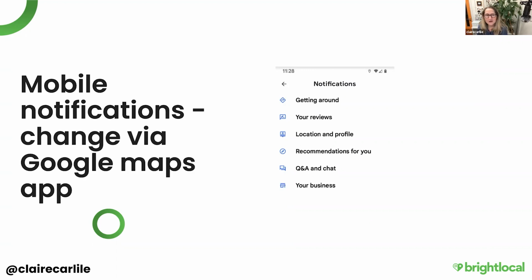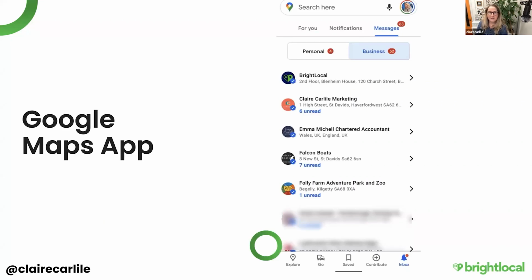So if you go into notifications in Google Maps, you will also be able to turn on your notifications and you can get things pinging on your phone. If you really, really need to know that someone has asked you a question or written you a review, then you can make everything ping. So this is the mess of my Google Apps notifications. What I haven't shown there is the middle tab at the top, notifications, that will show where I've been, but also it will show things to do with all the businesses that I manage.